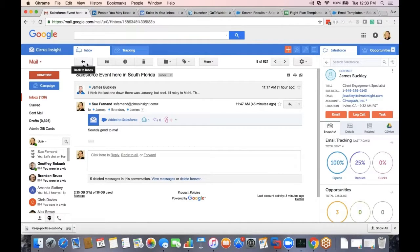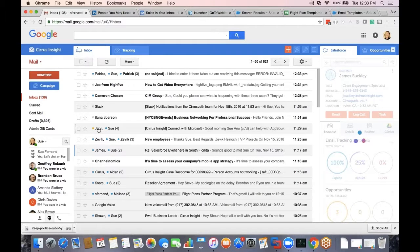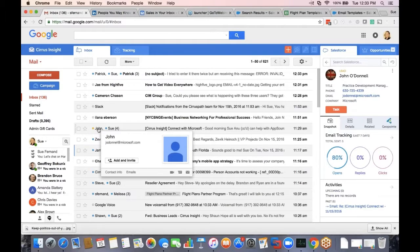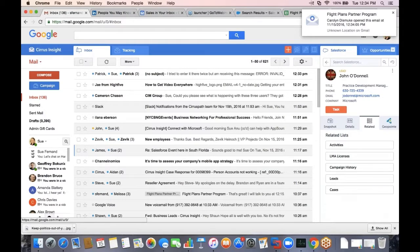You'll be able to know whether someone is in Salesforce or not based on the little dots next to their name. If it's a blue dot, they're in there as a contact. If it's a yellow dot, they're in there as a lead. For example, when I highlight over this individual, it shows me that he's in Salesforce as a lead, but it's still going to load the snapshot. It's not going to show me opportunities or cases because I don't have that capability in Salesforce for leads, but I'm still going to see any upcoming activities, any of my email tracking stats, and any of my related list information is completely viewable.